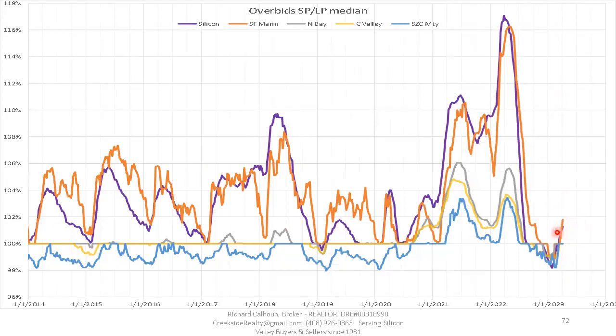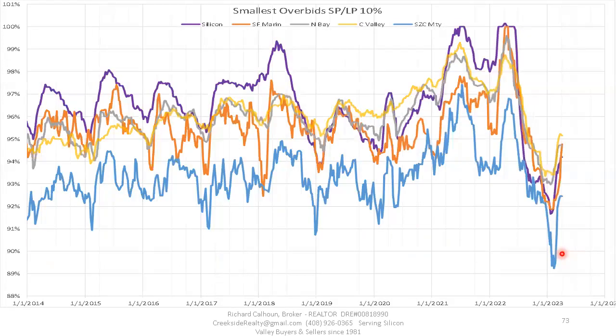Then this is the median. This is half above and half below. Silicon Valley and the cities are up here almost at 101.5, 102. Everybody else is down at 100%. This is the smallest overbidding. So this is the ones that are coming in the most under asking price or the least above asking price, depending on where we are.